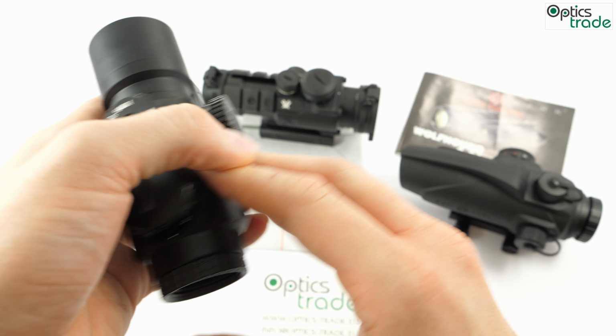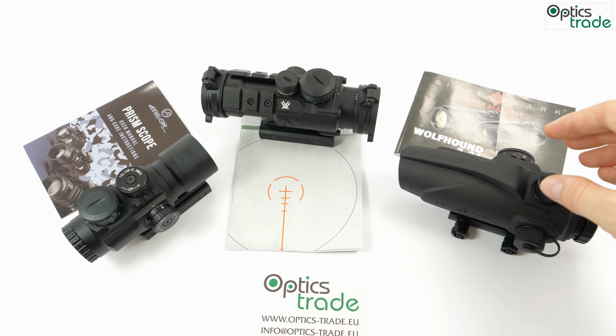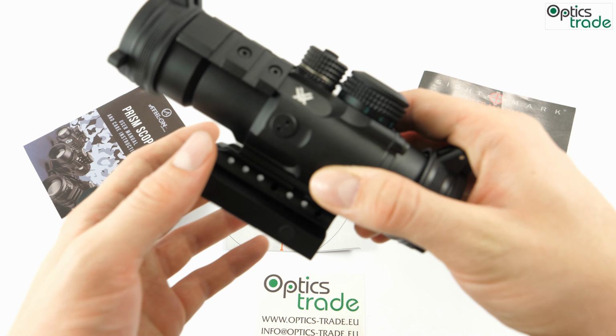Now, with this diopter adjustment, the people with astigmatism will be able to adjust the image so that it fits them. Now, these all are really easy to use, easy to point and aim, but in contrast to red dot sights, they have a smaller eye box than red dot sights and lack of an unlimited eye relief.